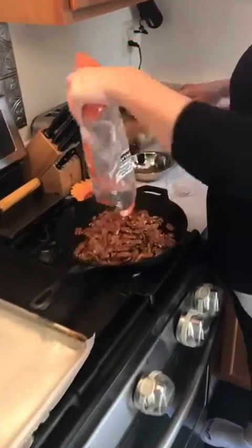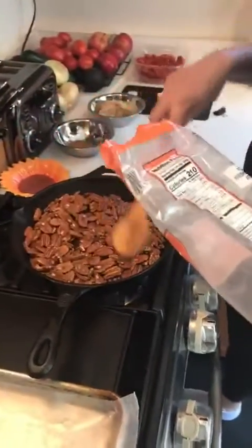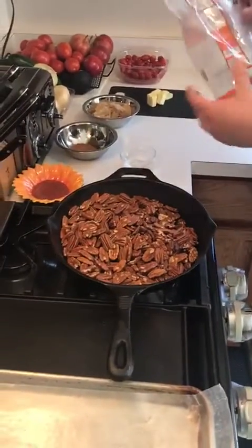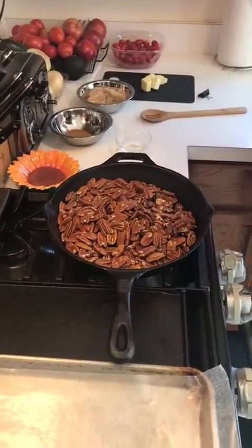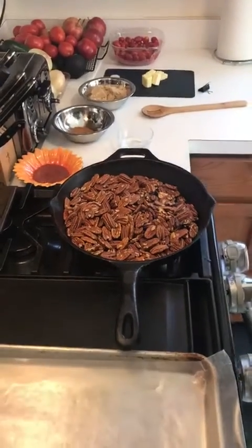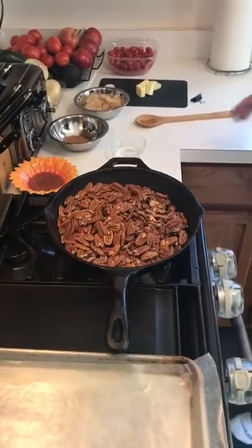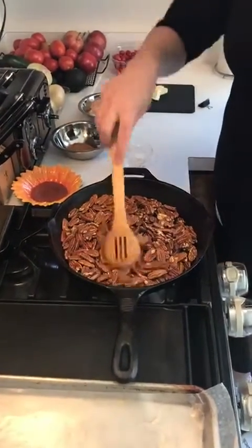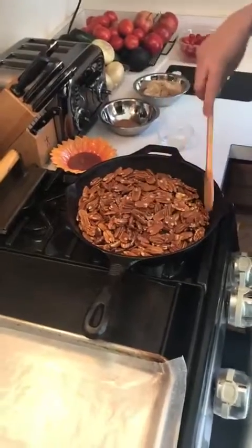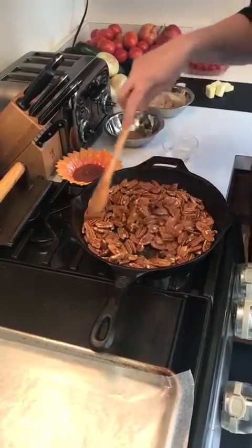You're just going to throw the pecans right into the toasting pan here. Let them sit, stir them once in a blue moon. You're going to want about 4 or 5 minutes of toasting. And you'll know they're ready when you smell it. I wish I could send scents over the camera, but I can't. So I'll just tell you it smells like toasty, tasty, pecan-y deliciousness.